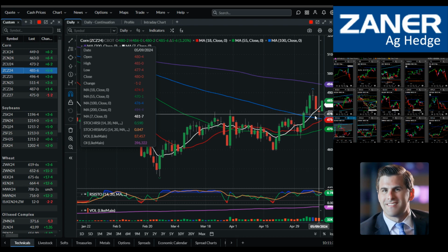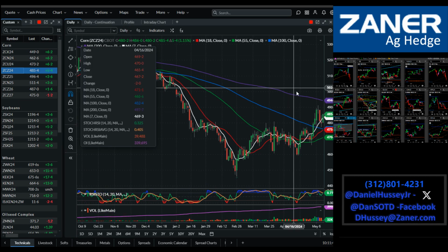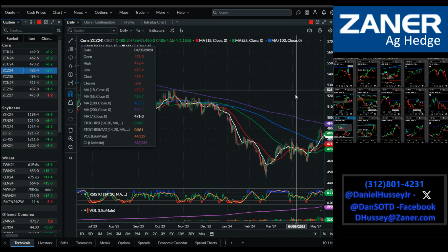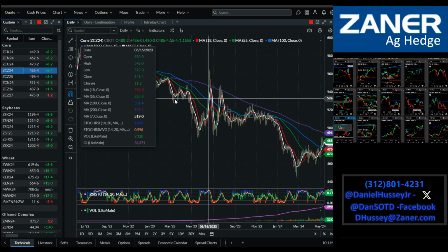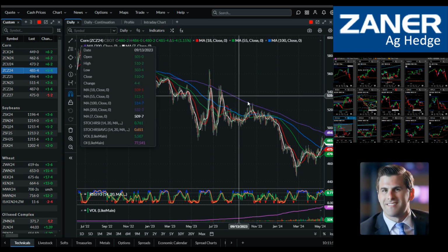This is the type of level where, if we go push highs, the rest of the fund short should start to cover, maybe even with some velocity, and I think a move towards $5 December corn isn't out of the question. And I think, personally, even a retest back to the 520 figures, where we saw some of those old resistances, is not out of the question.